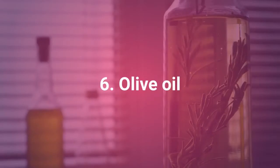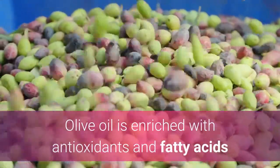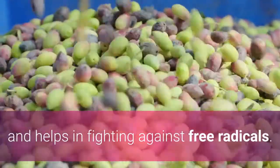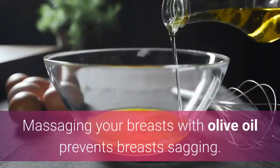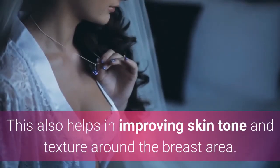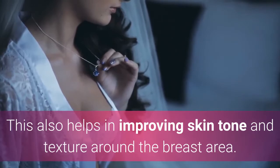6. Olive oil. Olive oil is enriched with antioxidants and fatty acids and helps in fighting against free radicals. Massaging your breasts with olive oil prevents breast sagging. This also helps in improving skin tone and texture around the breast area.